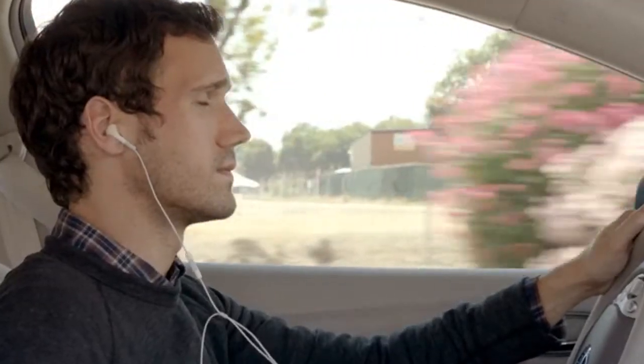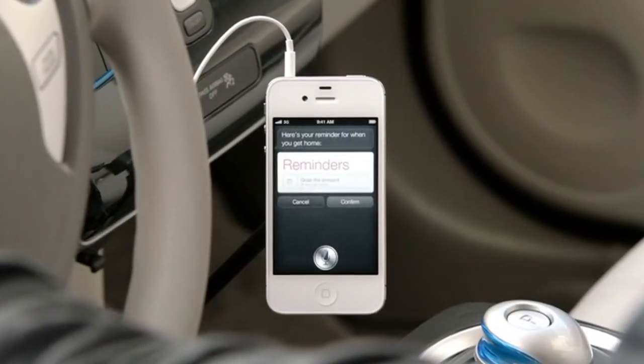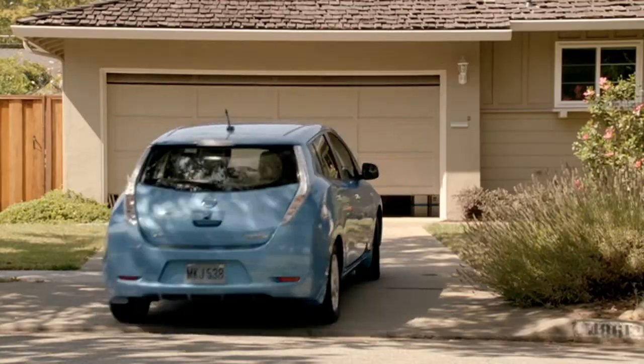Read me my text. New message from Tony Rivas. Are you going to the party? Reply, yeah, I'll meet you there. Remind me to grab the present when I get home. Here's your reminder for when you get home. It completely changes the way you think about what a phone can do for you.